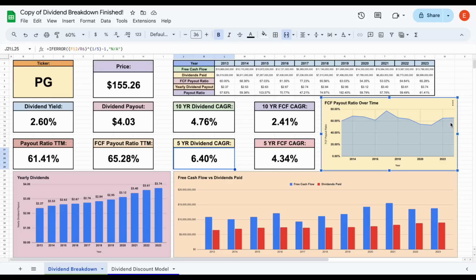Now, the one concern I do have for this company is the free cash flow is not necessarily growing at a high rate. Now, that's pretty normal for more mature companies, but even a 2.41% free cash flow CAGR, that's a little bit lower than I would like to see for any company that I'm investing in. The 5-year is sitting at about 4.34%. Ideally, I'd like to see this a little bit higher, and I don't necessarily think Procter & Gamble is a company I'd consider adding to my portfolio right now.